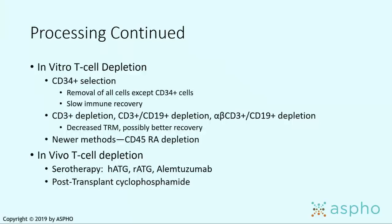There is, along with transplant, in vivo T-cell depletion. Again, something very important. Serotherapies of various types have been given. You can have horse or equine ATG, rabbit ATG, and alemtuzumab, which is anti-CD52. All of these deplete T cells very intensely and specifically and can decrease graft versus host disease. And finally, the new kid on the block is post-transplant cyclophosphamide, which I'm sure many of you have heard about as a very nice way of decreasing graft versus host disease.